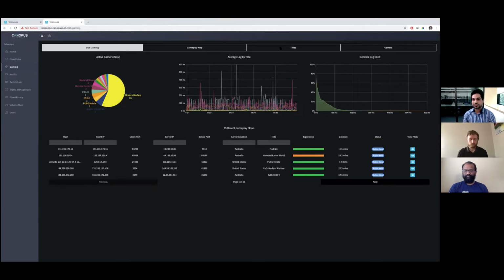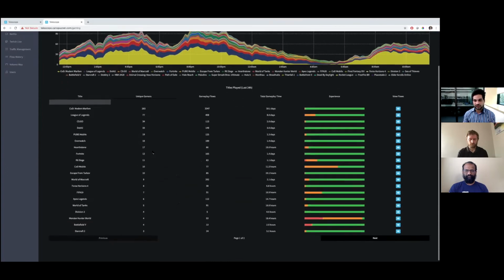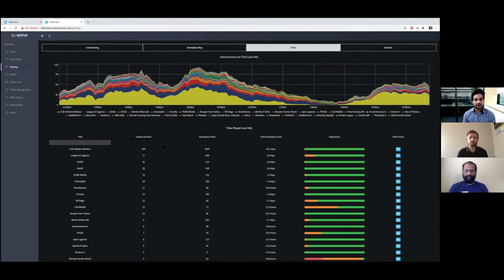We can even say what the trending titles are over a network, what the different titles being played are, and what the experience aggregated towards that title was. So we can say which game is really doing well over that particular network and which game is suffering, because every game is different, and the experience associated with them relies on different things.